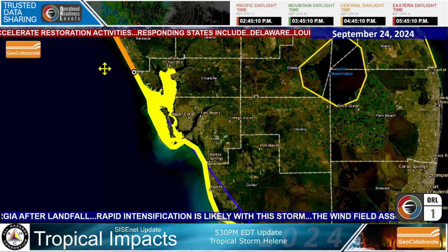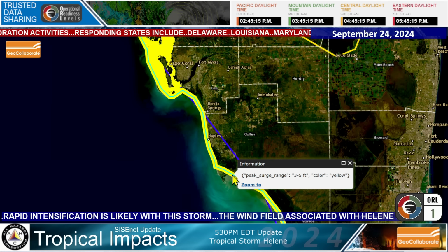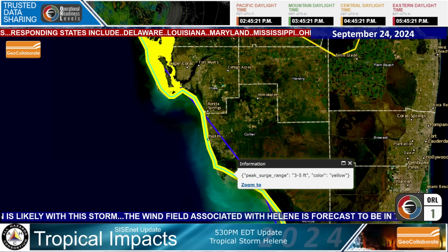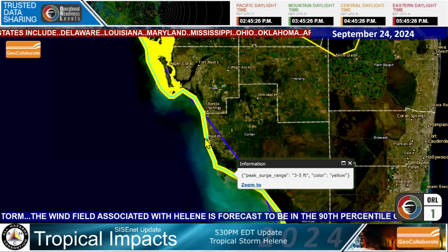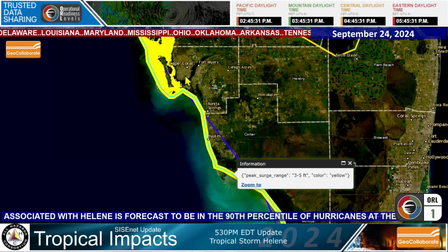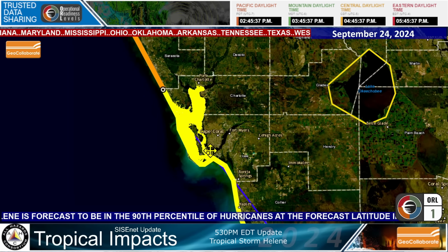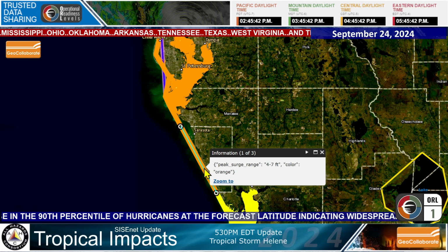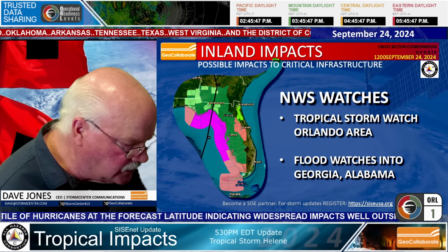So if we start down to the south in this yellow area, these are storm surge expectations of 3 to 5 feet, all the way from down in the Everglades, the southern tip of Florida here, up towards Collier County, includes Naples, and in Cape Coral, Bonita Springs here, Fort Myers, 3 to 5 feet of storm surge expected in this area. And just to the north of that, the storm surge is expected to be higher at 4 to 7 feet. 4 to 7 feet in this area.